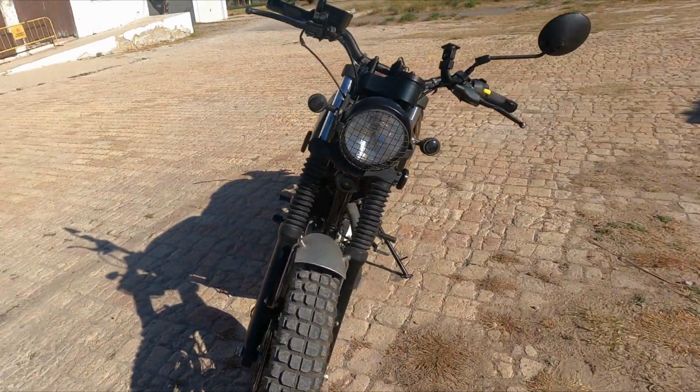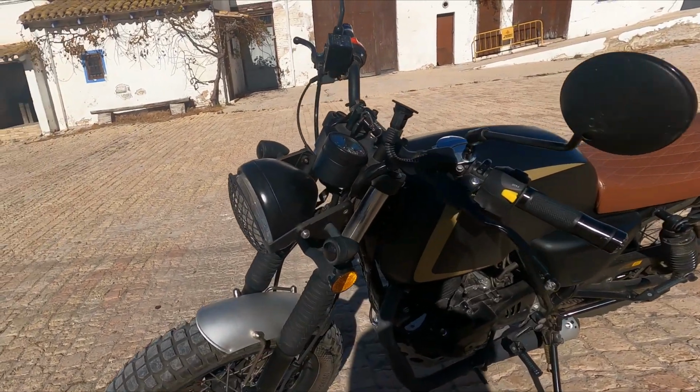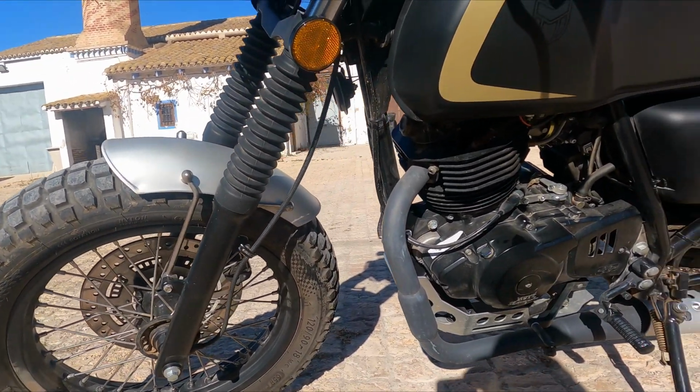It's a lovely bike, as you can see. I love the little touches of it, the small indicators there, and the grille on the front of the headlight there. Let's have a quick look.